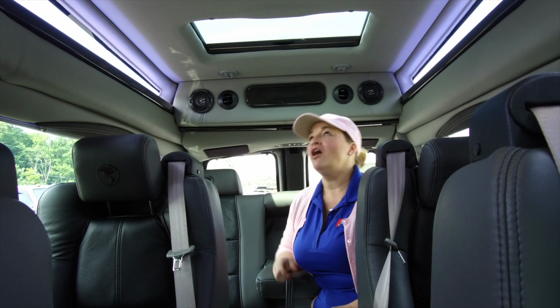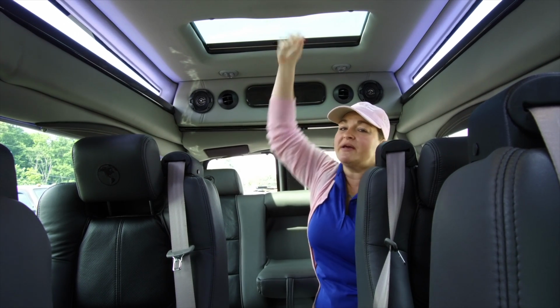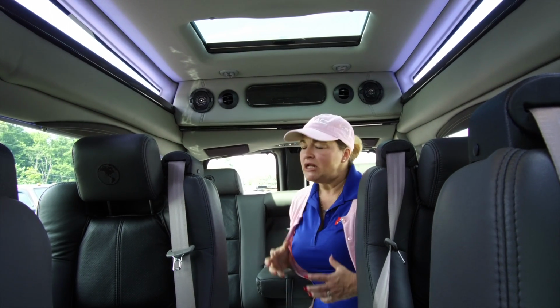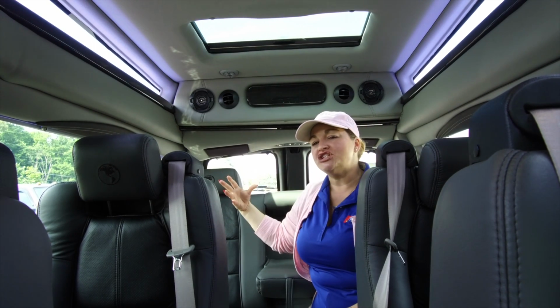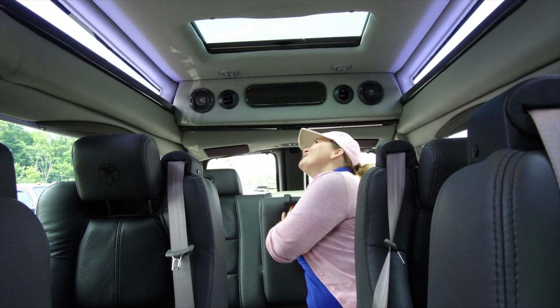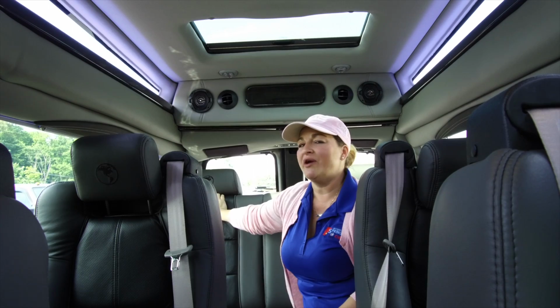We also have a sunroof. So this is a fully powered sunroof, which is really nice because on a vehicle of this size, sometimes the airflow in the back can get a little bit dense. So you have this window to be able to open and get a little fresh air here in the back as well. You also have here something really cool that this seat does, and I'm going to show you in just a few minutes, and I can't wait to do so.